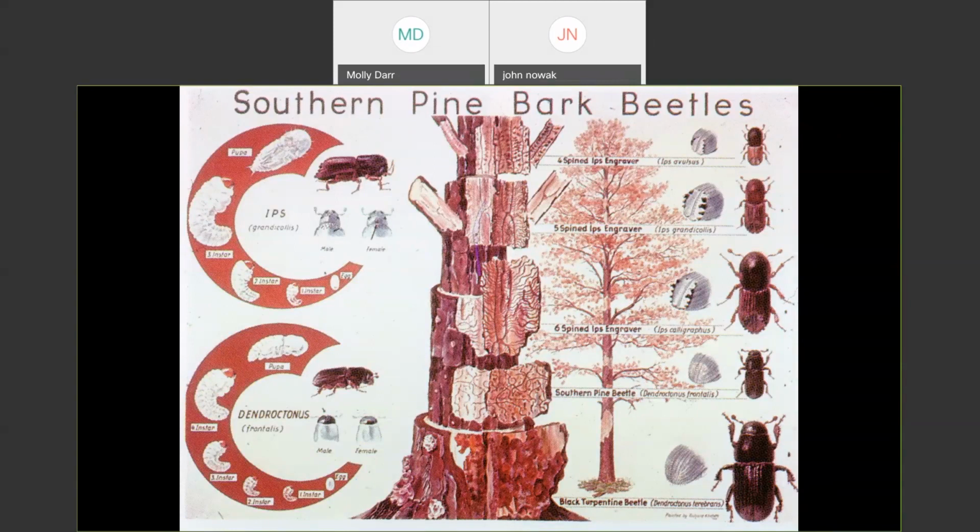I don't think they're as important on a landscape as southern pine beetle when southern pine beetle really is rolling. But it's important to know if you have Ips beetles, engraver beetles, or southern pine beetle, because the management considerations are different. I'm not going to talk much about Ips beetles today, but you should know what is in fact killing your trees if you see trees like the one on the right-hand side of the screen, because the management considerations are indeed different.